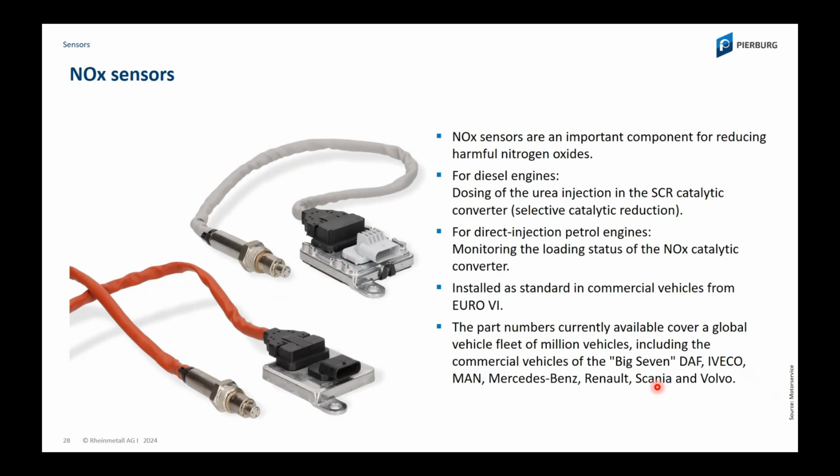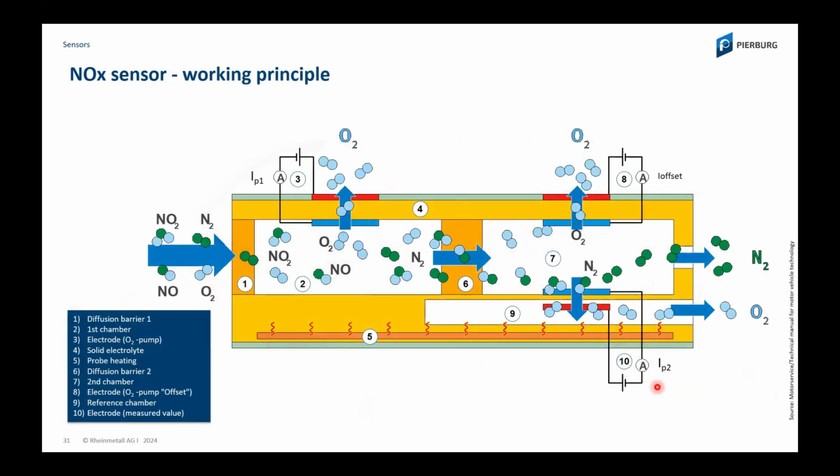And it's not only on passenger cars that I mentioned, it's also on trucks, on light commercial vehicles, or on heavy commercial vehicles. The NOx sensor's working principle is, at first glance, quite complicated, but at the end, not that complicated anymore. We have two measuring chambers, more or less, two chambers where the exhaust goes through.